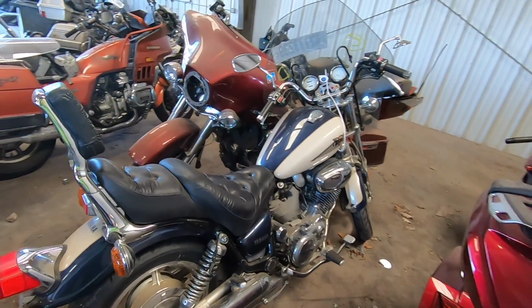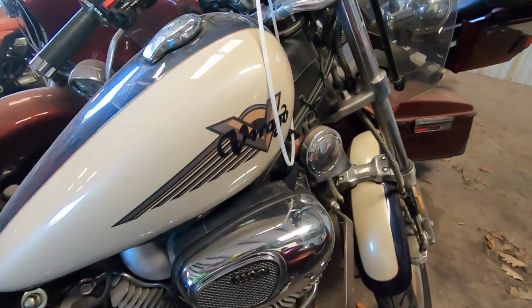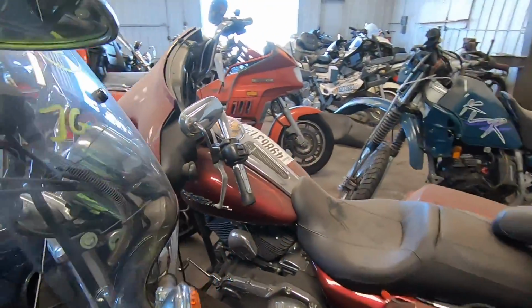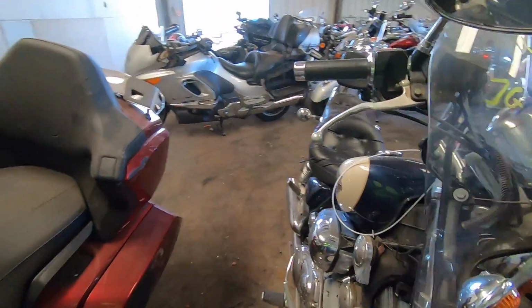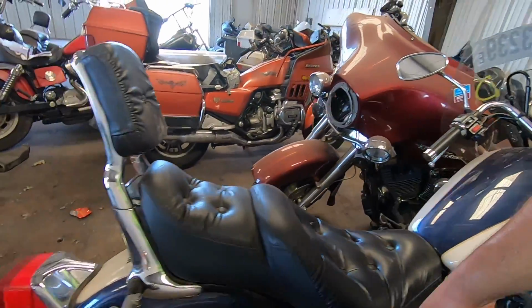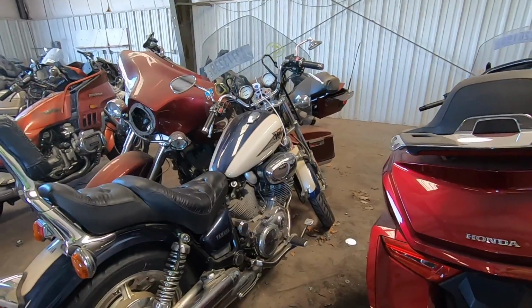This is a 98 Yamaha. I called it a Viagra when I first recorded the video, but it's a Virago. I think it's a VX 1100 or something like that. It's an XV 1100S, a 98 Yamaha XV 1100S. I don't know anything about bikes, and I want to make that very clear up front. I don't want to come off as just being an idiot, but I really am.